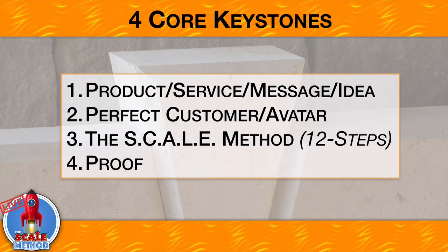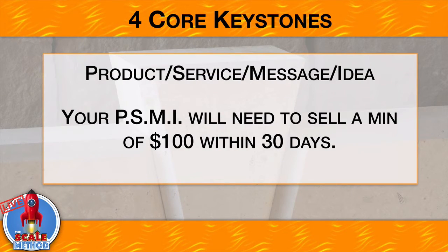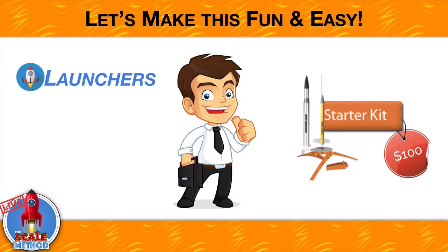Now, the scale method, we'll go over the 12 steps, but number 4 is each step, well, it's always going to have proof. So we always know, did it work, or did we successfully prove that it just didn't work, which means we just won't do it again? Ideally, you're gonna need to sell a minimum of $100 within the first 30 days. Great, because in the beginner section with Brian said that Launchers has a starter kit for $100.